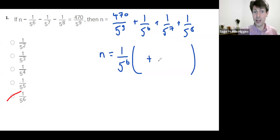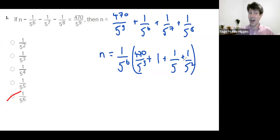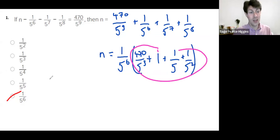Actually, I'm going to deal with the second term, which is just 1 over 5 to the power of 6. And this is going to be 1 over 5 squared, if I know my exponent rules. And I'll deal with that difficult first one, 470 over 5 to the power of 3. So this is knowing that when I multiply exponents together, I'm going to add them. That should make 9 there. So this is factorizing my exponents. But I actually don't think this is the easiest way, because I've still got a bunch of fractions that I need to add together somehow.